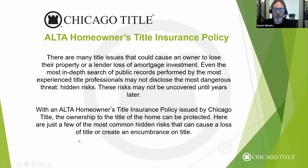Let's see, ALTA homeowner's title insurance policy. There are many title issues that could cause an owner to lose their property or a lender to lose a mortgage investment. Even the most in-depth search of public records performed by the most experienced title professionals may not disclose the most dangerous threat: hidden risks. These risks may not be uncovered until years later. What that more or less is saying is we're not perfect. We do our best to put out a great product, which we do. But we're human, and sometimes we may make a mistake and not show something that was supposed to be shown, and then it could come back as a claim on your property.